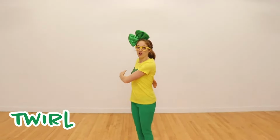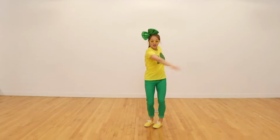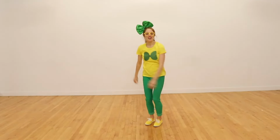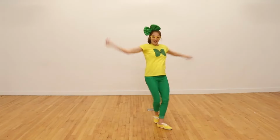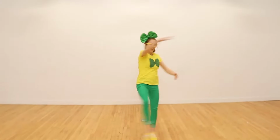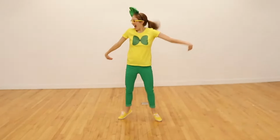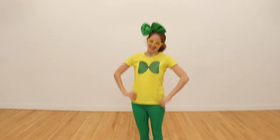Good job. Now this one is the one I do a lot in all of my adventures, which is the twirl. Are you ready? Make sure you have a lot of space, like this. You got space? Okay, here we go. Woo! You can try that. You can use both of your feet on the floor or maybe pick one up. Woo! And then you can go back to the point and pop. Wow. All right, good job.